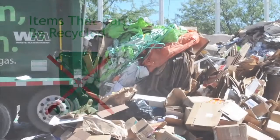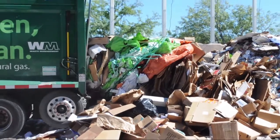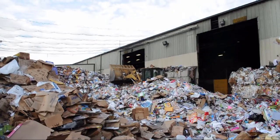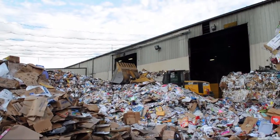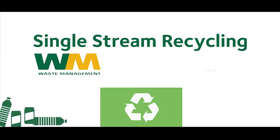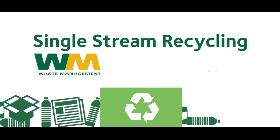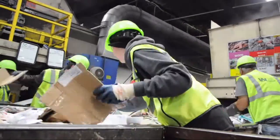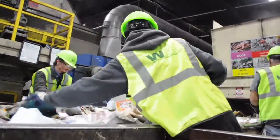After the material arrives at the MRF, it is then weighed and dumped on the tipping floor. The front-end loader moves the material from the tipping floor into a compactor and onto a conveyor belt for the first step in the sorting process. At the MRF, Gravity, Technology, and Waste Management employees help sort through all of the recycling material.